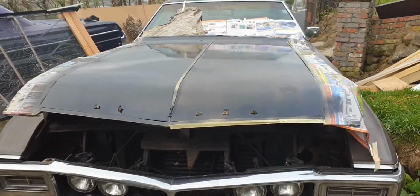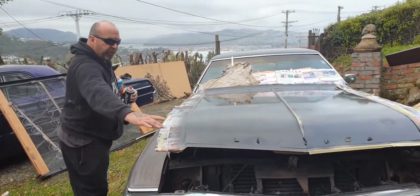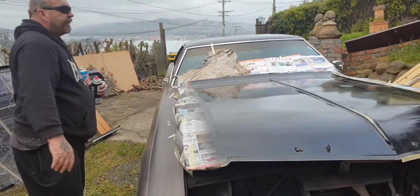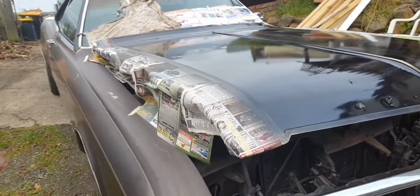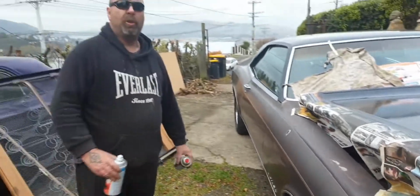And then with my colour matched paint similar to the old brown here, I'll just do the sides of the gold hood, and then she'll look a lot tidier than she was for a very small cost.